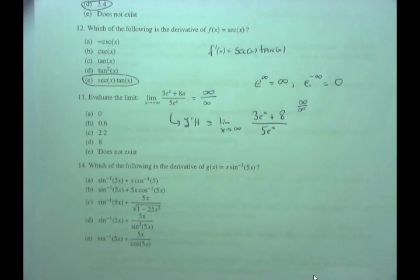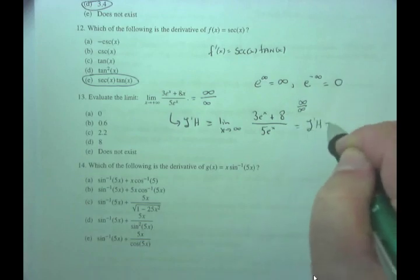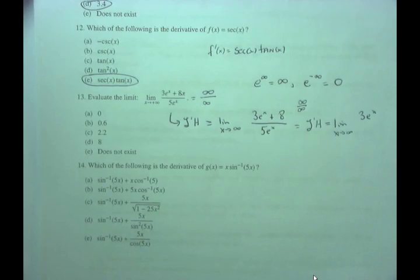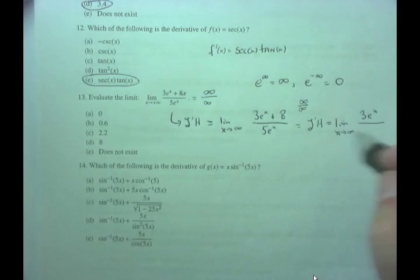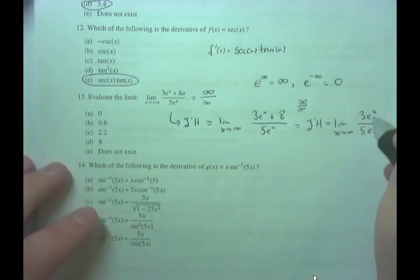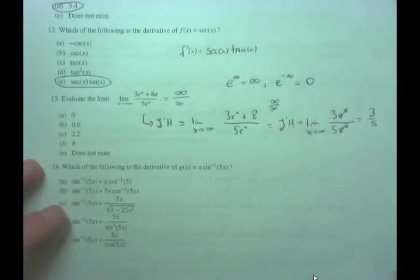What am I going to do? L'Hopital it again. You can use L'Hopital's rule as many times as you need until you get the answer. So I'm going to L'Hopital it again. This will be equal to the limit as x approaches infinity of, derivative of 3e to the x is again 3e to the x, plus derivative of 8 is 0, divided by, what's the derivative of 5e to the x? 5e to the x. But remember, with L'Hopital's rule, after you take your derivatives, clean them up before trying to figure out what the number is. What happens to my e to the x's here? They cancel. What are you left with? 3/5.